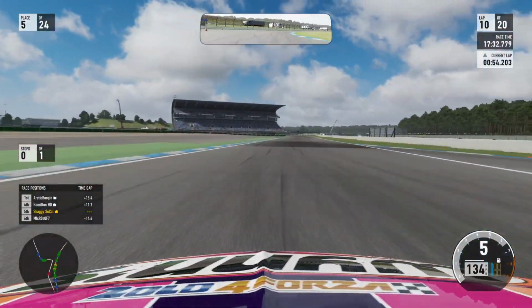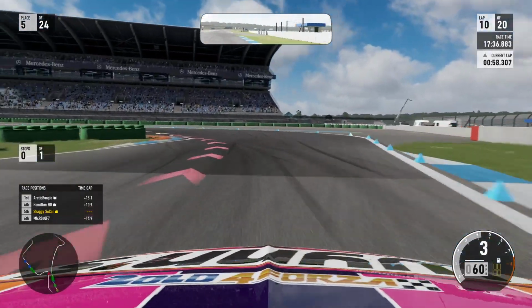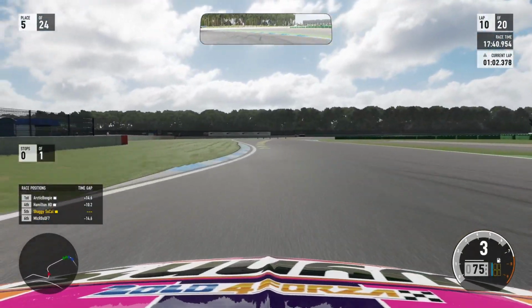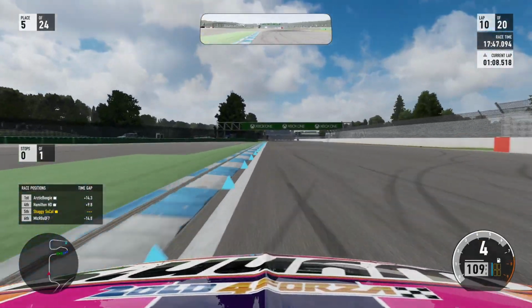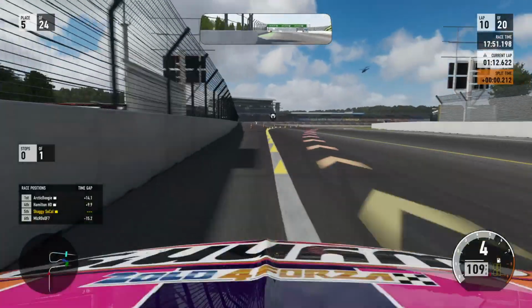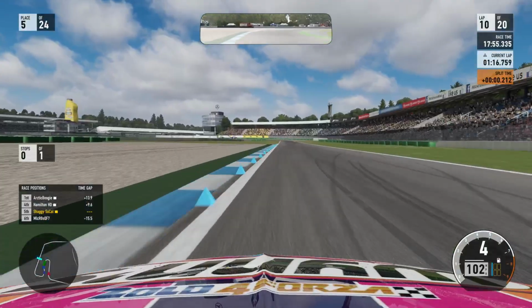So places where people are going to go wide, are going to go off. This corner is one place people will get it wrong. Look for somebody to go wide there. Definitely this next corner here. Get it wrong, it's very easy to get out in the gravel.